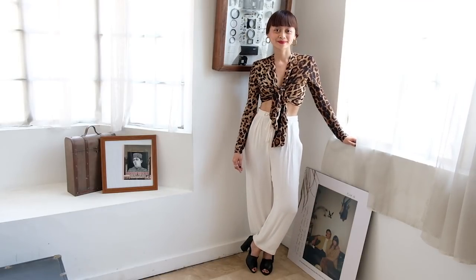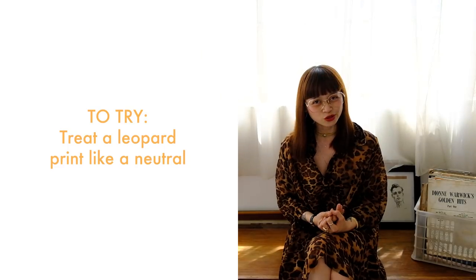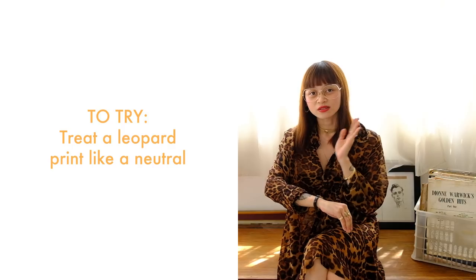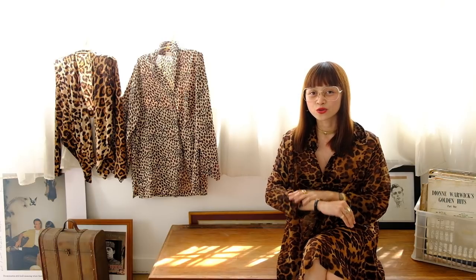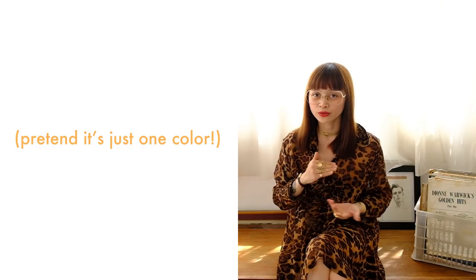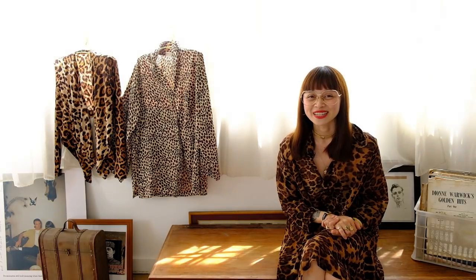The Ukay-Ukay is the best place to go if you just want to try something out and not spend too much. One of the things that helps me style leopard prints is to think of them as neutrals. I don't know if a lot of you do this as well, but because the shades are brown and black and cream, I really just try to pair those with things I would normally pair with neutrals, and then the part about them having spots or being really bold just hits you a little while after. And I think that's what makes the outfit interesting.